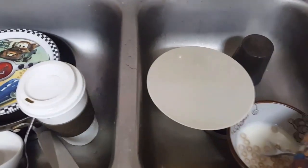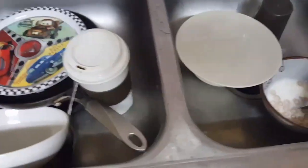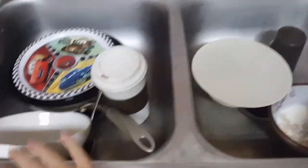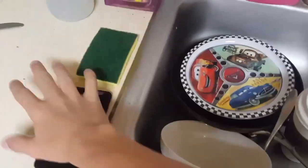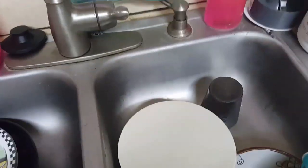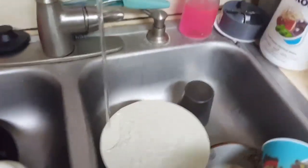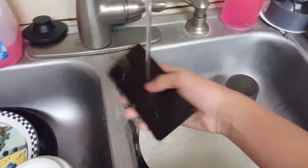Man, why do I always have to do the dishes? I guess let me put my phone right there, and I'm gonna try and do this blindfolded. So let me put my blindfold on. All right, now where's my soap thingy? Oh wait, here it is. All right, where's the water? Okay, there. Where's the plate? Okay, right there. All right, let's go.